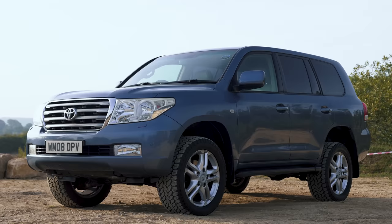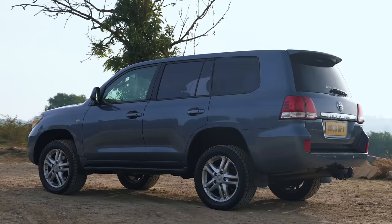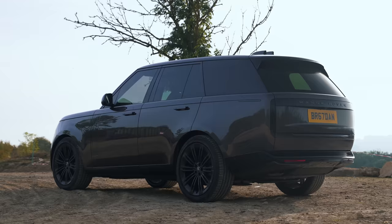So, 1 point to this, 2 points to the Range Rover, which means that the scores at the end, 8 overall for the Toyota Land Cruiser, but 10 points and the win for the Range Rover.